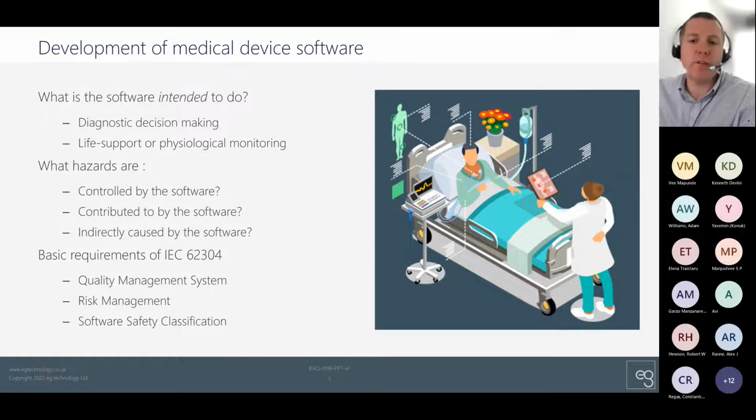Provided that, for example, the worst that can happen is you wait a few minutes whilst the PC reboots, then that risk is probably sufficiently low that it becomes acceptable. Or, to use the correct terminology from the standards, the benefits outweigh the residual risks.